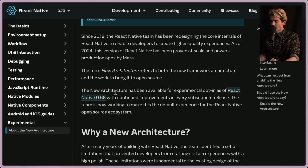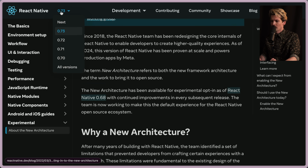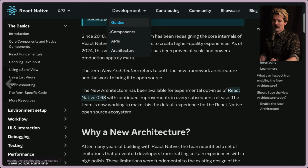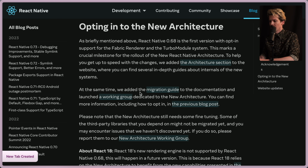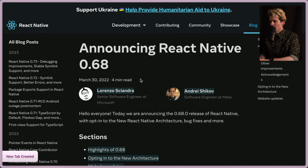Anyways, the new architecture has been available for experimental opt-in as of React Native 0.68, which by the way, they're on 0.73, so it's been a while. And it has continued improvements in every subsequent release. The team is now working to make this the default experience for the React Native open source ecosystem. Cool to see so many versions since then of them really refining it. This original announcement was in 2022. Oh, good old Lorenzo. He's a legend.